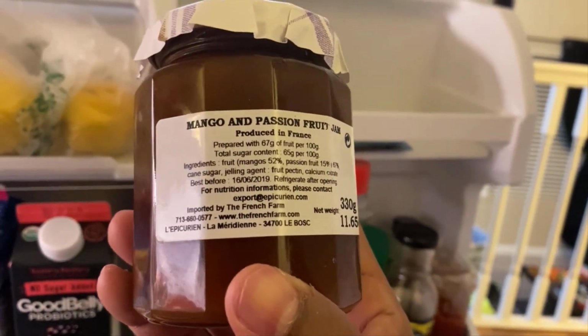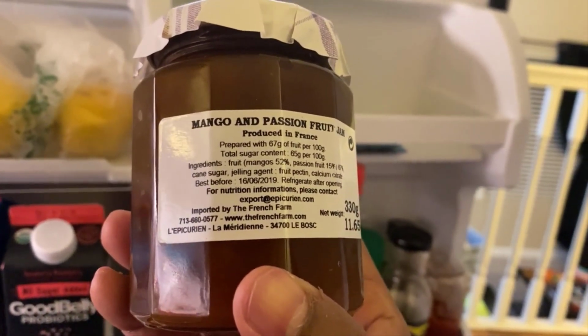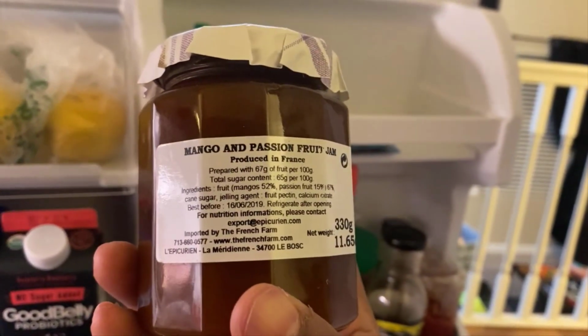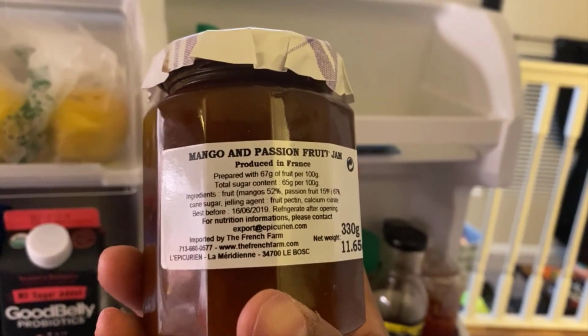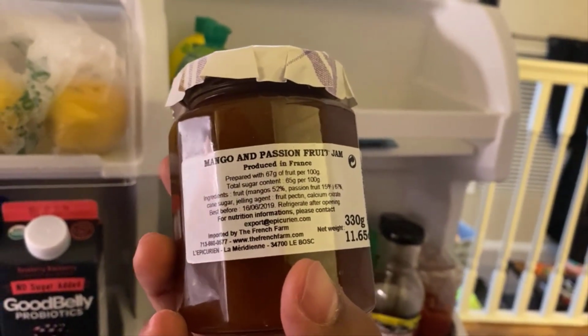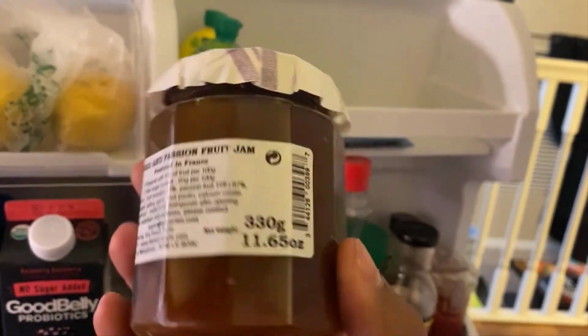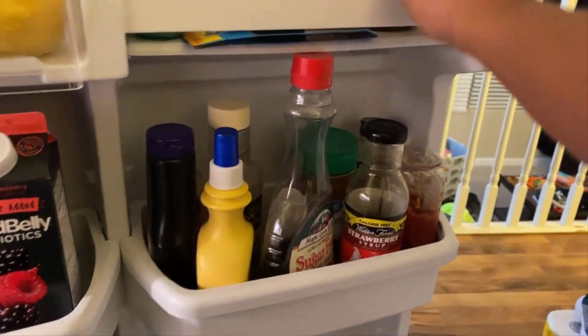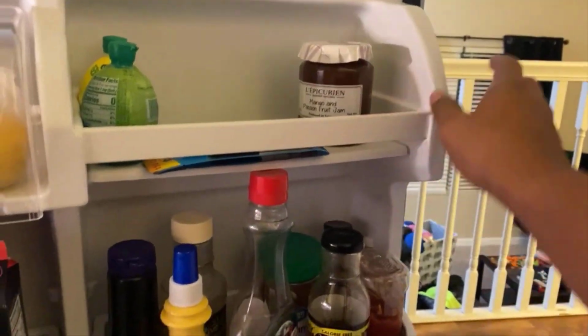And as you guys can see, best before June 16th of 2019, right? And here's the scary thing about it, that I purchased this in November of 2019, which is kind of crazy that I didn't even realize this when we bought it. So I don't even know if it's good. That's probably going to get tossed, but either way, that is the bottom part of my fridge.